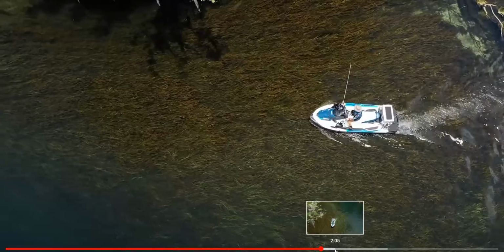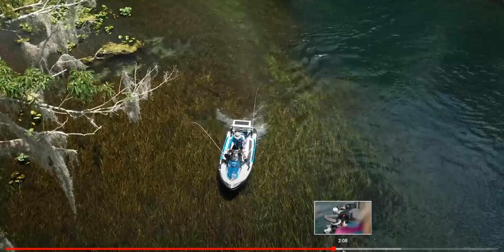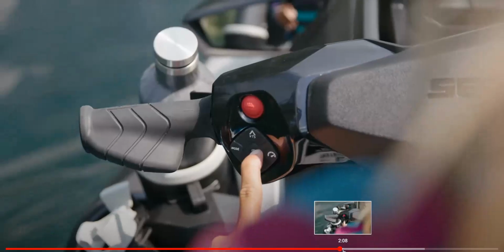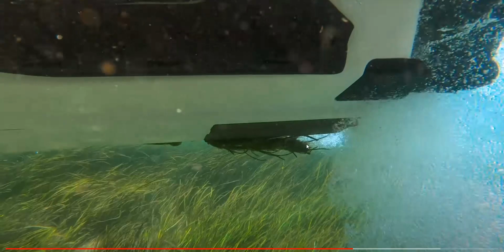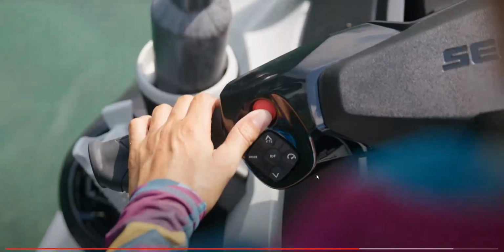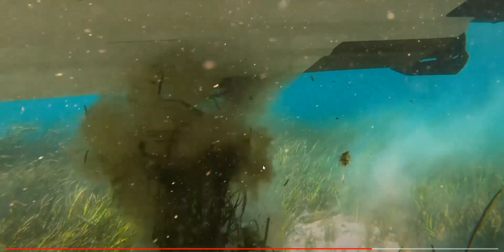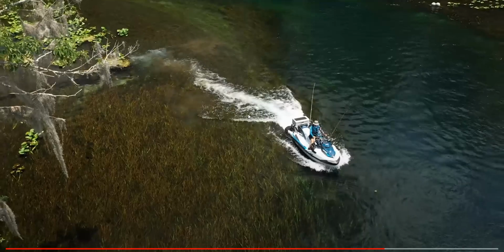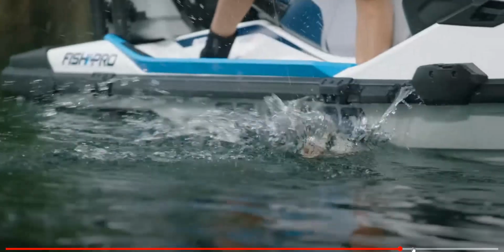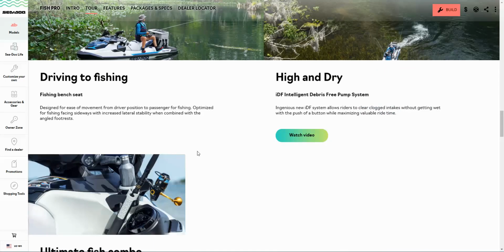The cooling system is a big thing. Here it is. Turn the engine off. Yep, reverse the drive shaft. It's exactly what I thought was going to happen. Really cool. So that's pretty exciting. This should be standard on almost every single jet ski. Cool and all, but I wish they would have that on all the skis.